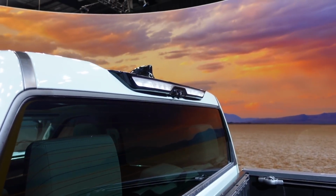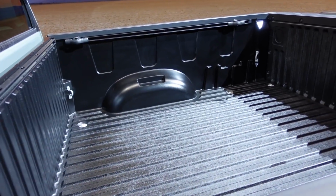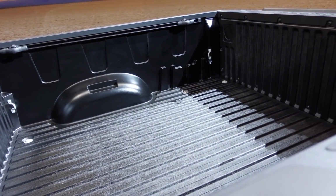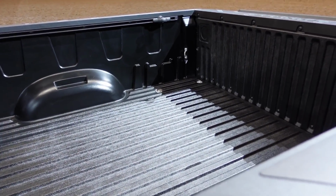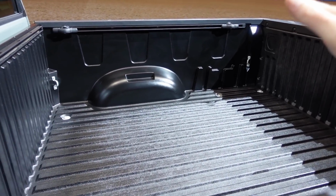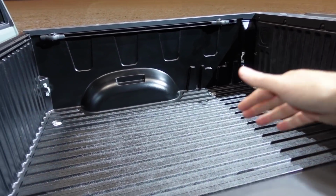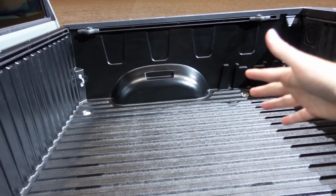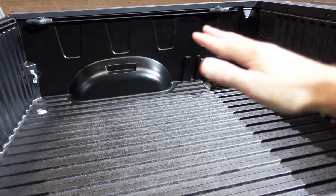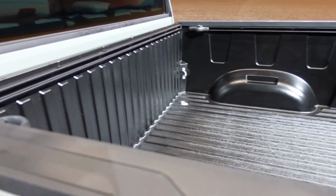Nice cameras up there too, up top in the bed light, and then a full composite bed, so much stronger than the metal, more durable, with aluminum in it as well, so it won't corrode. It's a very high strength bed that they've developed for this truck, kind of similar to the Tacoma, but more in that half-ton segment of truck, you know, worthiness and durability too. Definitely makes the truck a lot lighter as well.